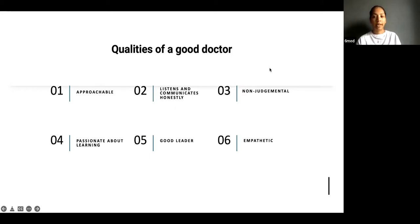The next one is being non-judgmental, so that patients feel comfortable enough to confide in you about things that they might find embarrassing, for example. The fourth one, being passionate about learning, because you're committing to lifelong learning as a doctor. Having a passion for learning is good for yourself, but also because you'll be involved in teaching the junior doctors below you. Being able to teach the younger people and also teach your patients about the disease they have is really, really important.